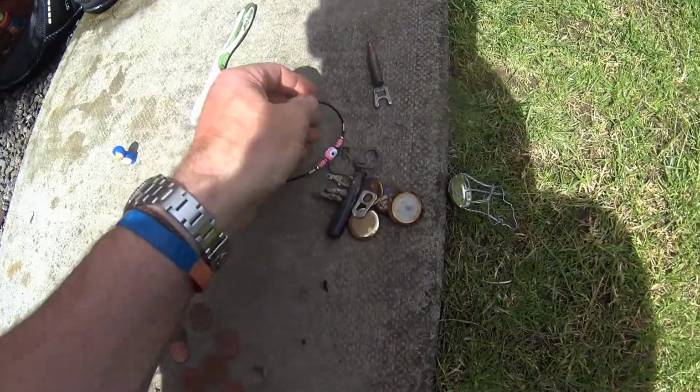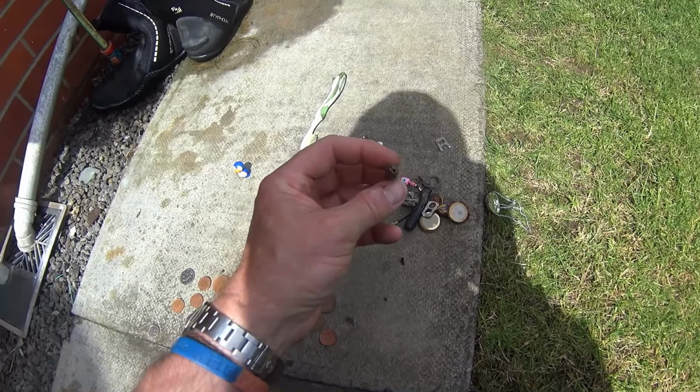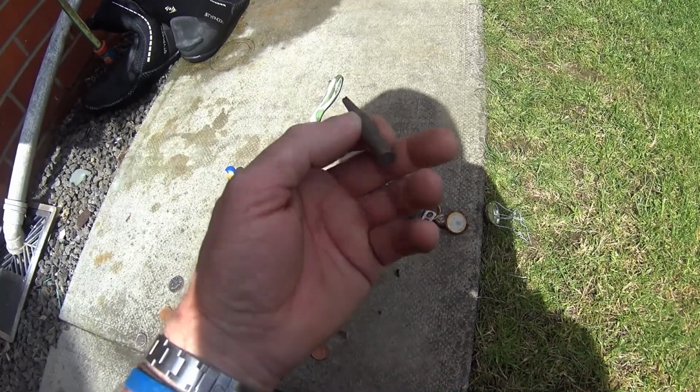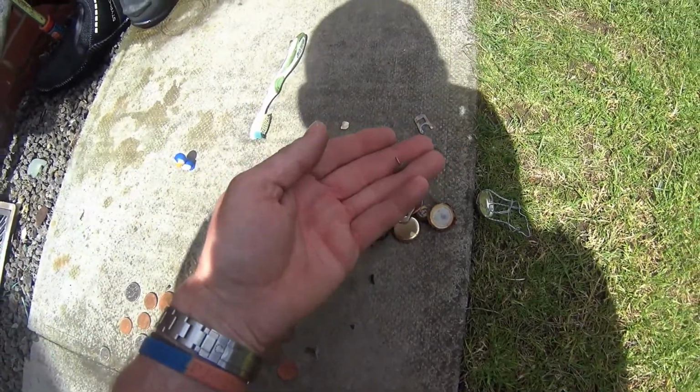Kid's bracelet. That left over from Armed Forces Day last year. I knew exactly what that was, so dug enough of them.